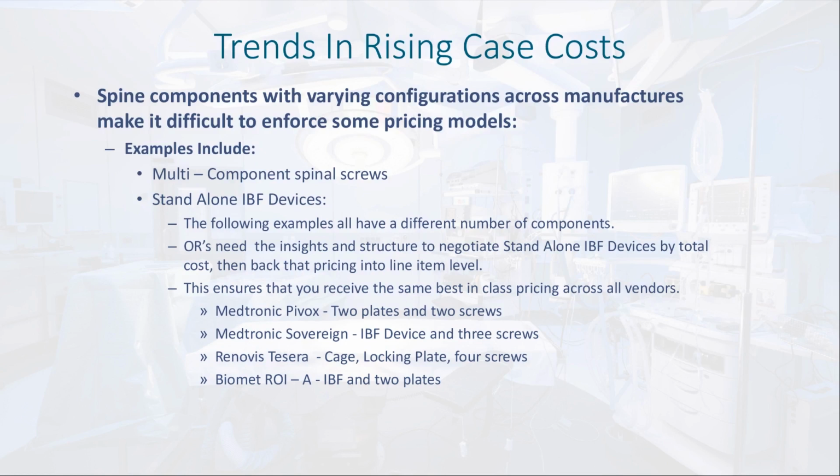Obviously we've seen in the OR the pacemakers through our CRM products, neuromodulation, urinary, women's health, drug-eluting stents, bare metal stents. These are all areas of focus that continuously have opportunities for pricing.